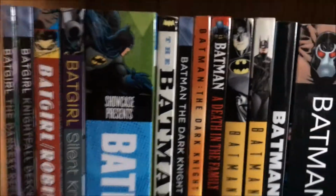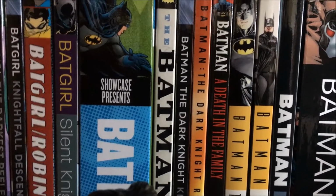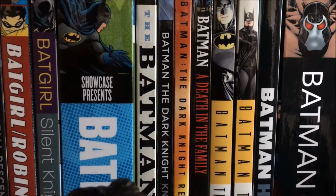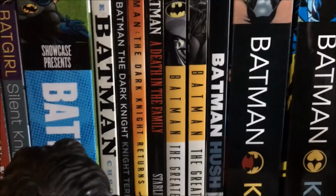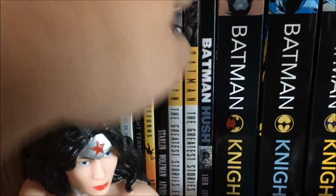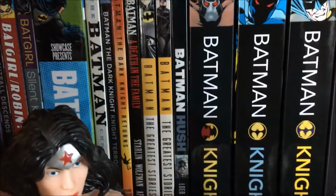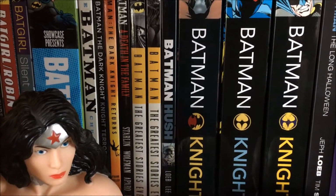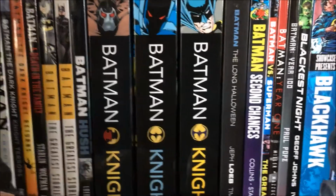And then you got Batman Chronicles right here. You got Batman The Dark Knight, New 52, Volume 1. And then you got Batman The Dark Knight Returns. Batman A Death in the Family. Batman The Greatest Stories Ever Told, Volumes 1 and 2. Oh, these need to be switched. Oh well, I kind of messed them up, but yeah. Batman Hush.